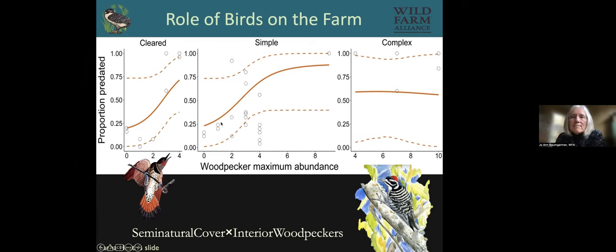Then in the semi-natural cover, the simple, up to 20% of the whole landscape would be semi-natural habitat that was considered simple. And so as woodpeckers increased in that scenario, there would be more predation.